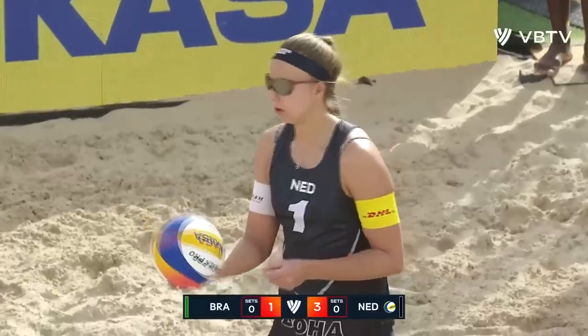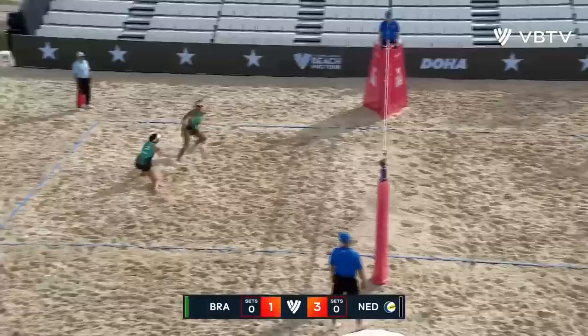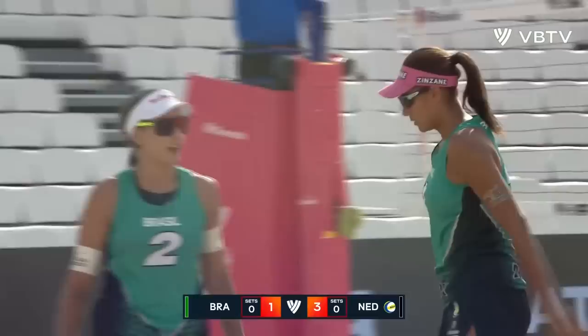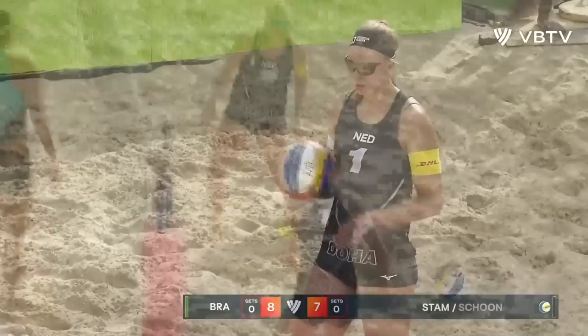Balls her way. Duda so good in offense. Duda takes that one through the middle. Great read from Raja Schoon. Just too tight for her. And Patricia does the job.